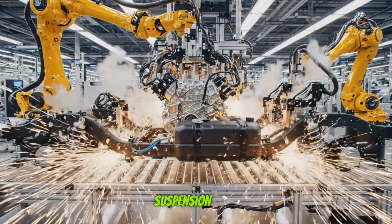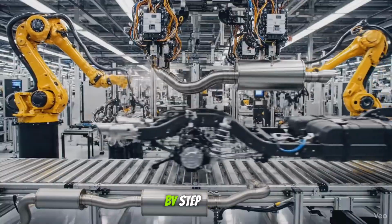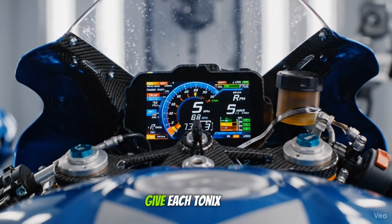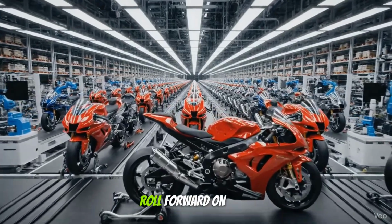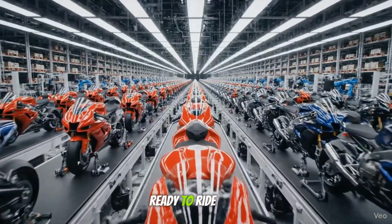Now the engine, suspension, fuel tank, electronics, and exhaust system are installed step by step. Robotic painting and digital dashboards give each bike its premium look and identity. Hundreds of Superbikes roll forward on the final assembly line, fully built and ready to ride.